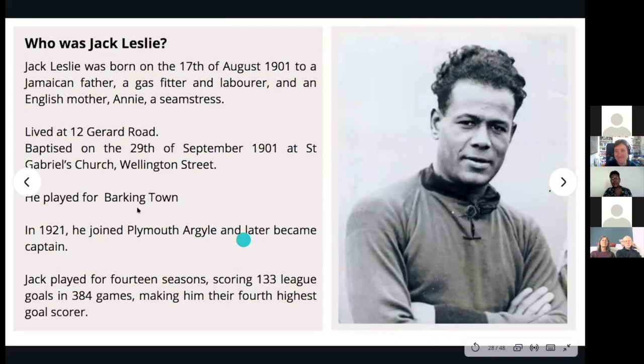Jack Leslie, do we have any footballers in the workshop, in the room? Definitely not. Not me. I'm not a footballer, but I wrote an article about Jack Leslie for Newham. Oh, did you? Yeah. Well, we need to talk. You need to put your email in the chat for me.